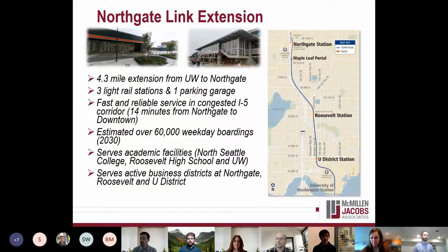Hello, my name is Lacey, and one of the projects that we have been working on is the Northgate Link extension, which you may be very familiar with because the extension starts in the U District with the U District station. It extends 4.3 miles of twin bored tunnels that MJ designed and stops at the Roosevelt station, and then daylights at the Maple Leaf portal, and it moves on to the Northgate station. And Paul is going to talk to you about the design.